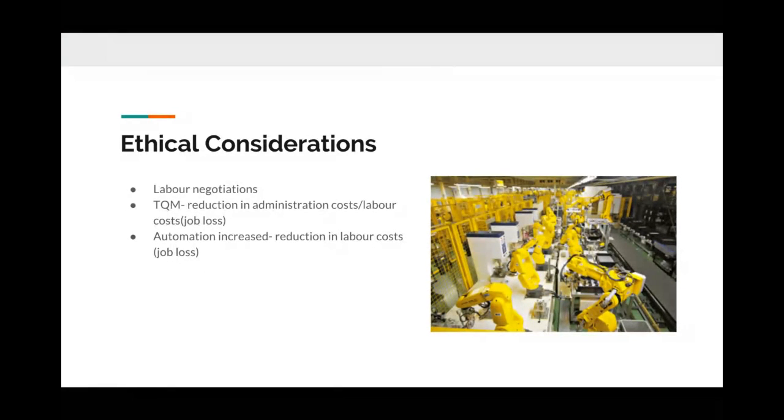Ethical considerations Baldwin Manufacturing have faced over the past 8 years are that Baldwin chose to be ethical with labour negotiations. They chose not to make labour prices too high so that they would not impact on competitors' performance. Baldwin faced strikes because of this. Baldwin have used total quality management to reduce administration costs. This created a reduction of staff in Baldwin's administration department. Also, increases to automation have happened over the last 8 years, which will lead to an increase in job loss for production staff at Baldwin Manufacturing.